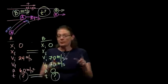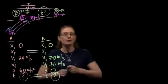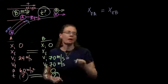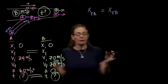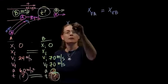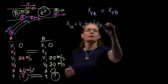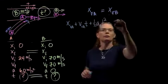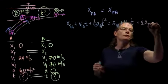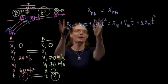Again, go back to the relationships. How do A and B relate? So in this case, we know that the positions are equal. The final positions are equal. So x final for car A is the same as x final for car B. I have equations for x final. So I can use equations to say, well, maybe I can figure out what this is. X final is equal to X initial plus V initial times the time plus 1/2 acceleration time squared. Same thing over here. X final is equal to X initial plus V initial time plus 1/2 acceleration time squared. So you'll note I'm putting A. All these are for A because that's the X final for car A. Same thing over here.